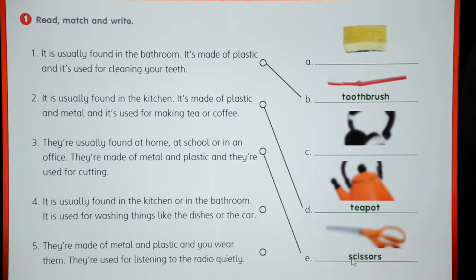Number 4. It's usually found in the kitchen or in the bathroom. It's used for washing things like the dishes or the car. It's very easy now, of course, but in a big one, not small like this. What is this? It's a sponge.